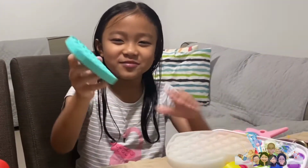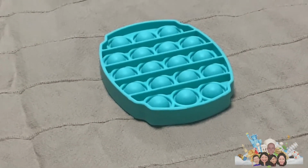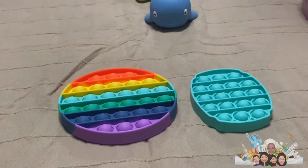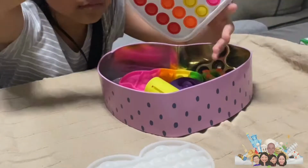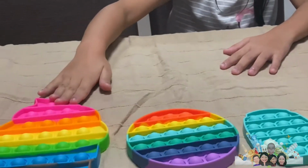So I know I showed you this mini puppet. It's really nice, and it's only a little bit and I like it. And then I got this other puppet. It's a rainbow puppet. It's my favorite puppet. This glow-in-the-dark puppet, it's a heart, and I really like it. Then I got this cupcake puppet. It's really nice, and I really like it. It's really comfy, and I really like the style of it. It's actually an ice cream, if I may remind you guys.